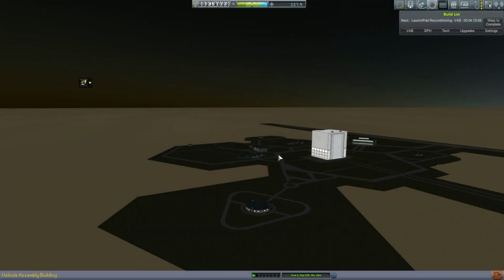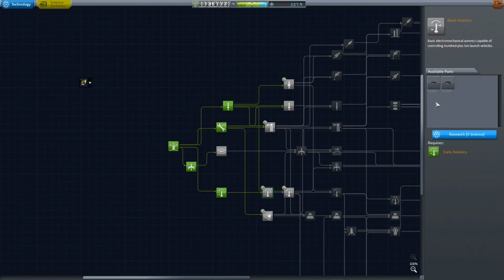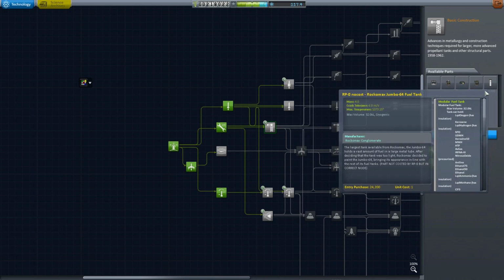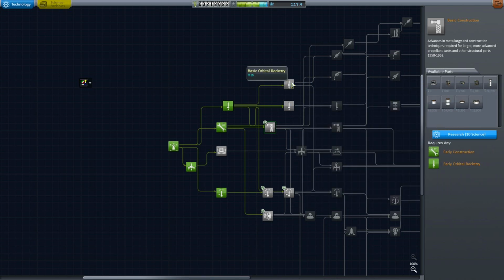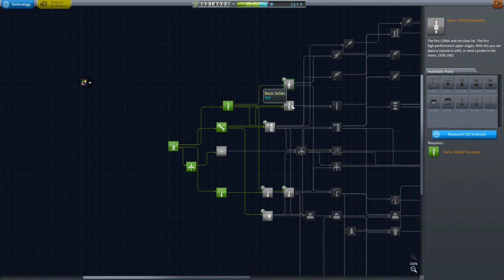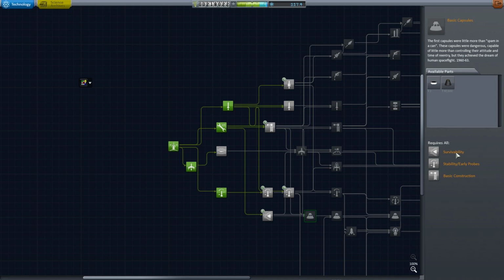Anyway, having collected a harvest of science from space, it's time for us to really think about what's going to go next. Now, these are even better avionics units. The problem with basic construction is most of the stuff is RP-0 no cost, which means it's not officially part of Realistic Progression Zero. Basic orbital rocketry, basic solids will be coming, we own everything there. Survivability is important because it adds heat shields.